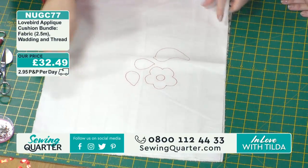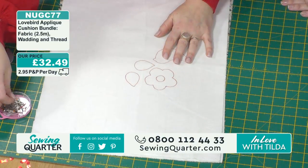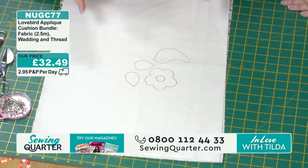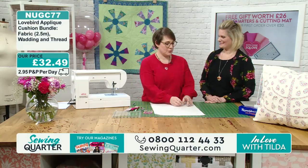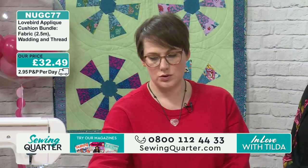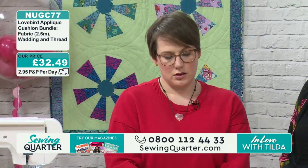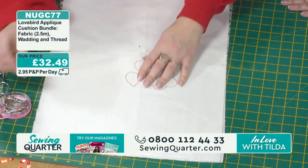So just check that that's in the direction that you want it. And then you need to pin everything into place, especially if you are using 2 layers on the top, because you don't want it shifting as you're sewing. And because you have to stop and pivot and turn a lot for these curves, it's really important that everything's held in place. So you can either use pins, or you could use the quilter's safety pins. Yes. Would be a good option.